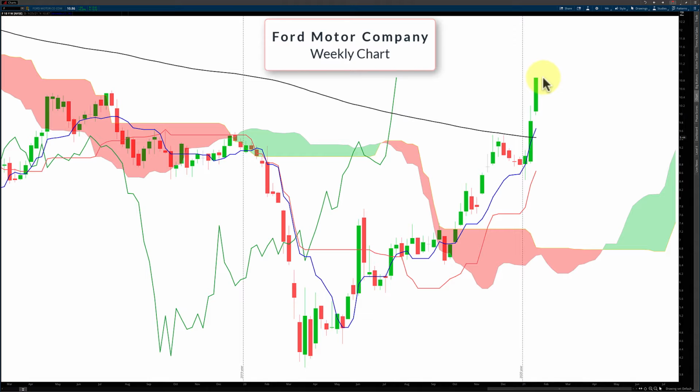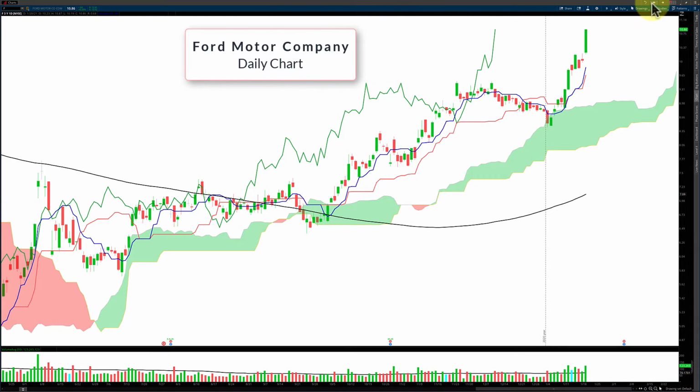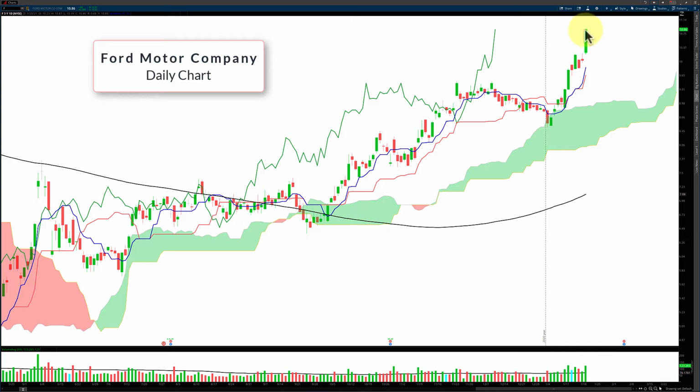We take a look at our weekly chart to determine our season, and we are above the clouds, so that means that we are in summertime. Taking a look at the daily chart, we are also above the cloud, as well as the blue line and the red line.